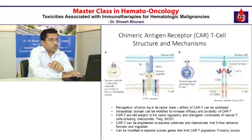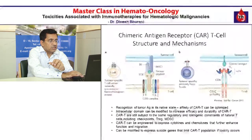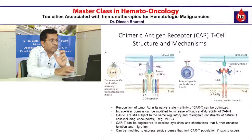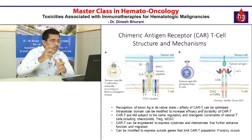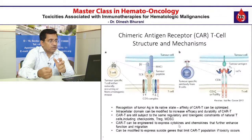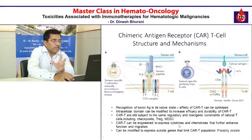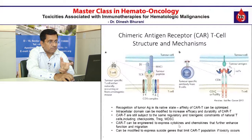This is a cartoon which shows you the tumor specific T cells with the binding antibodies. There is a recognition of the tumor antigen in a native state. The affinity of the T cells can be optimized. There is an intracellular domain where you can increase the efficacy by having co-stimulatory molecules, and these can be engineered to express cytokines and chemokines which can further increase function and migration. There are many things you can do with the CAR T cells, and there are many things which are in development.